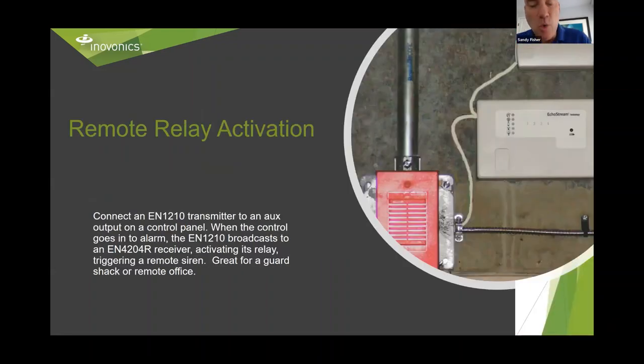Here's an application. So remote relay activation. What you can do is put our universal transmitter on an auxiliary output, or the aux output, of the panel. So when the panel goes into alarm, it'll trip that transmitter. The message will go back out across the repeaters, if there are any, and that can trip an add-on receiver or even many add-on receivers, which would complete power to a low voltage loop, 12 volts up to an amp. So that could be like a remote siren, a remote sounder, like in a secondary guard jack, for example. So very easy to add different points of notification, which contributes toward the efficient and timely response of an alarm situation.